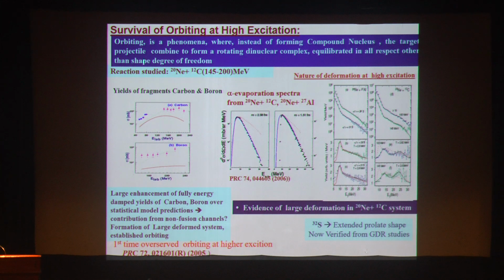One of the experiments carried out was on survival of orbiting at a higher excitation. Orbiting is a phenomenon where instead of forming a compound nucleus, the target and projectile combine to form a rotating dinuclear complex, equilibrated in all respects other than the shape degree of freedom. The reactions studied were neon on carbon at 145 to 200 MeV, and it was observed that there is a large enhancement of the yields of carbon and boron over the statistical model prediction. They connected this to the contribution from a non-statistical fusion channel and formation of a largely deformed system, establishing orbiting for the first time at such a high excitation energy.